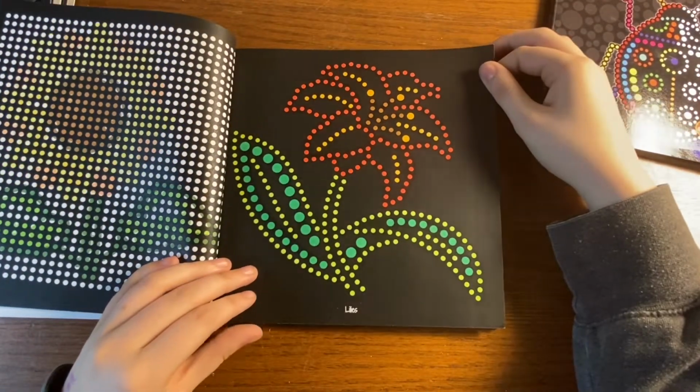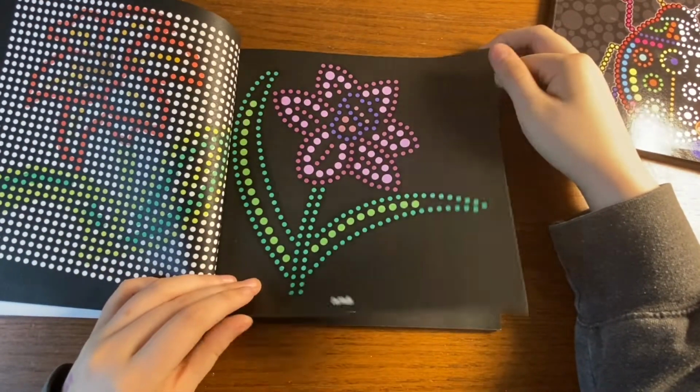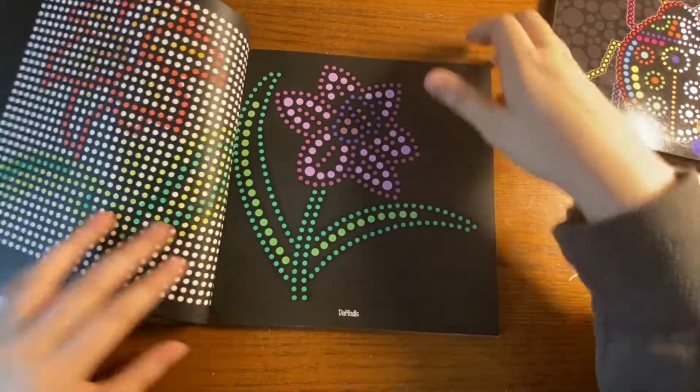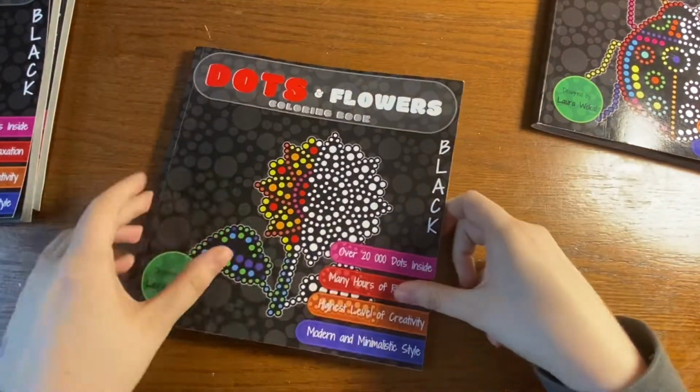Lilies. I love how this one turned out. I love orange lilies. And the daffodil. Purple daffodil. I don't know if daffodils are purple in real life, but I wanted it to be purple.